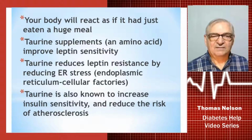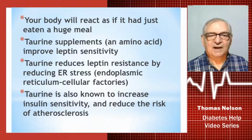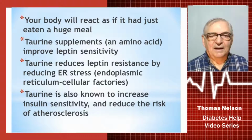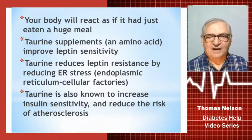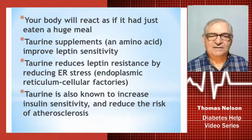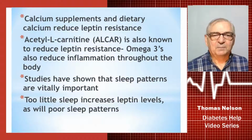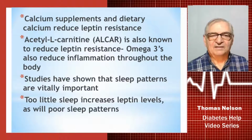Taurine, which is an amino acid, the taurine supplements will improve leptin sensitivity. Taurine reduces leptin resistance by reducing the ER stress, the factories in your cells, the endoplasmic reticulum cellular factories, are going to be less resistant. So taurine is also known to increase insulin sensitivity and to reduce the risk of arteriosclerosis, which is the buildup of plaque in your arteries. So calcium supplements and dietary calcium reduce leptin resistance. Acetyl L-carnitine, which is also an amino acid, also known as LCAR, is also known to reduce leptin resistance.